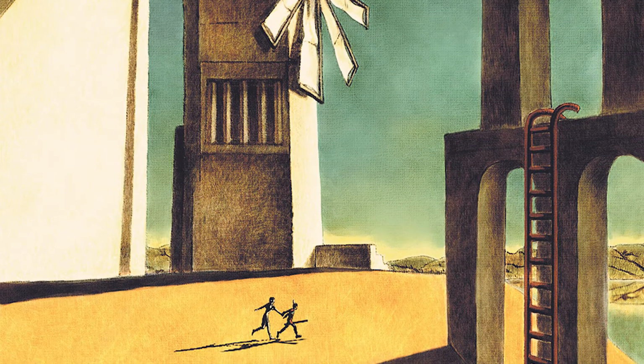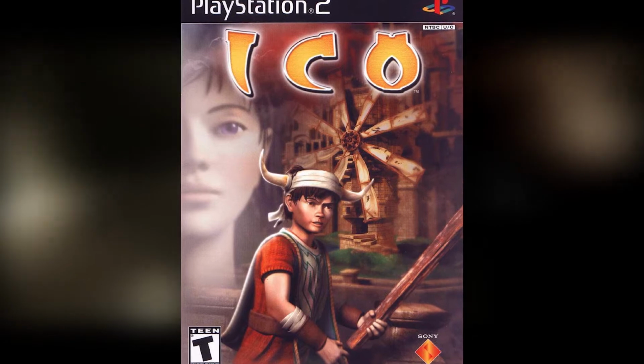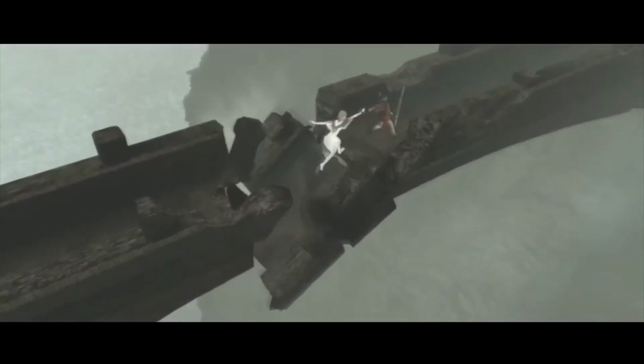Here they're just two small silhouettes surrounded by massive structures, and it feels empty and isolating, which fits the theme of Ico. Now, I do feel bad for those that had to endure the North American cover, but at least they sort of fixed it for the HD Remastered on the PS3.